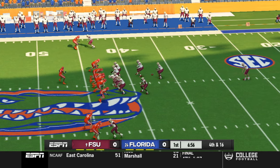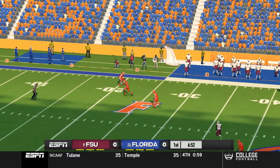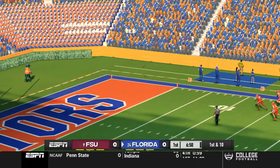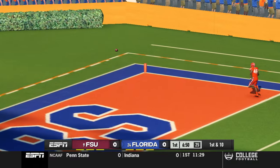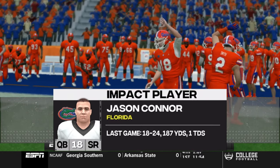For the snap. And this one is a beauty. This punt goes over the goal line, and this will be a touchback. The Gators offense basically predicated on what this kid can do.